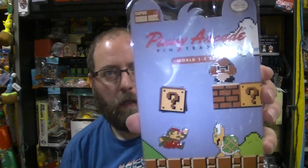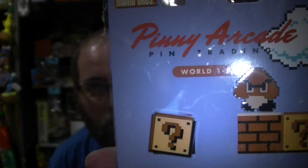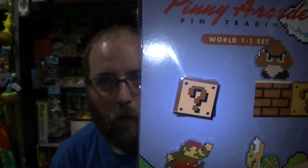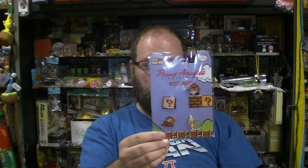So first off, there's this set here, and these are hilariously called Penny Arcade because they're pins. Now these are really high-end pins. This set costs $35 on their web store, and I bought them pretty quick thinking they'd be retired pretty quick. They're from 2016, Penny Arcade Inc. These sets come on card backs, and there's 4 pins: Mario, the question mark block, the Goomba, and the Koopa Troopa. And yeah, $35. So these are pretty expensive.